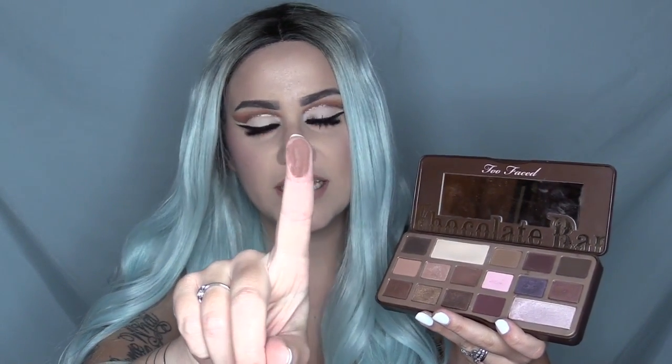That one, and I do love my chocolate bar, and my chocolate bar has been a little beat up. It clicks now when it opens. See how well I take care of my makeup? I'm so nice to it. But I really love the pigment payoff in my chocolate bar. I don't know why, but I just barely touched this and it's like the richest. I just want to eat it. But Too Faced definitely takes the cake for me when it comes to eyeshadows and the pigmentation.